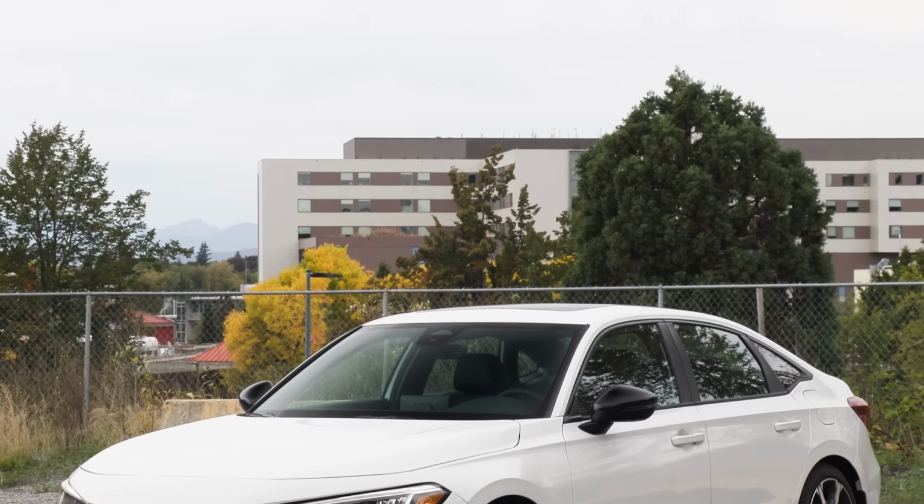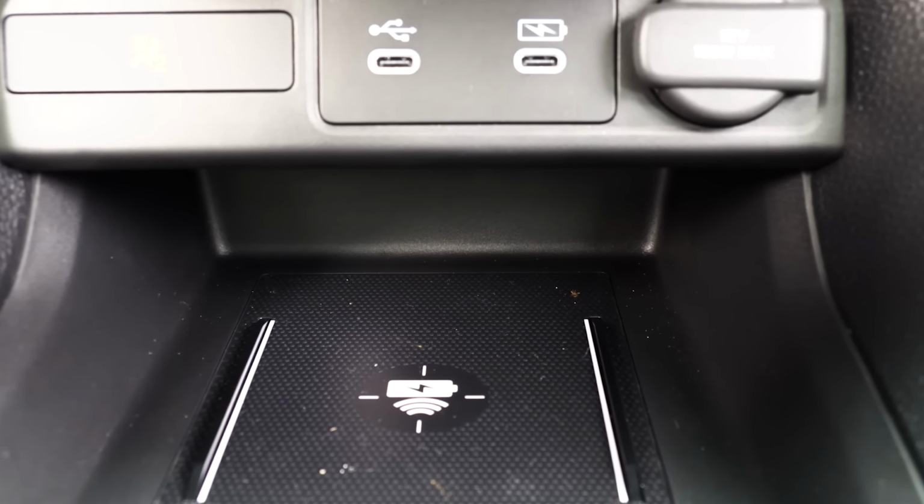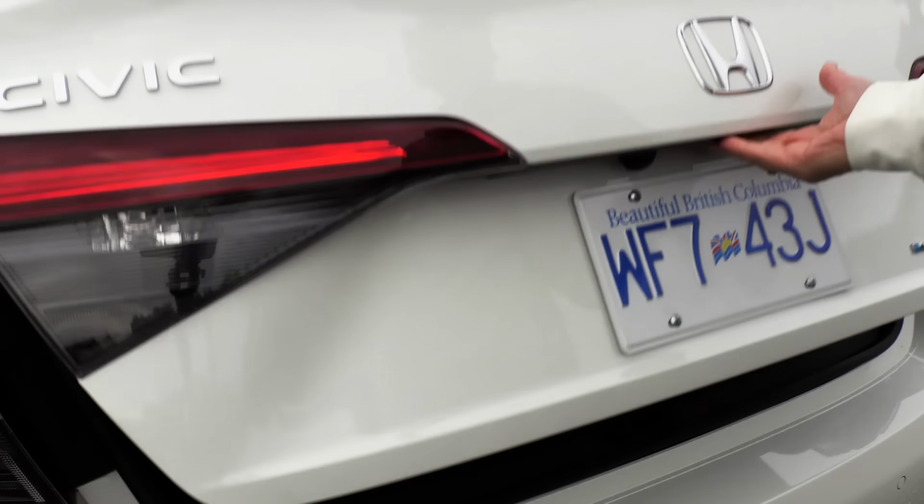When you do get the touring model, it includes front and rear parking sensors, a 12-speaker Bose sound system, a wireless charger, HD radio, heated rear seats, assisted opening trunk.